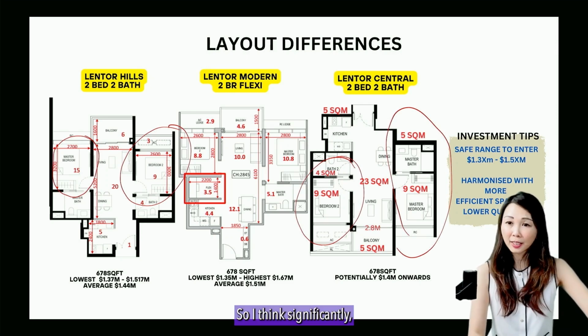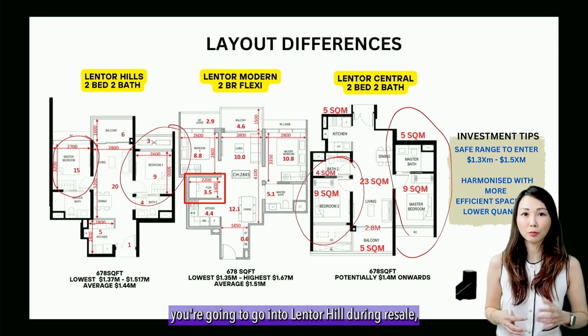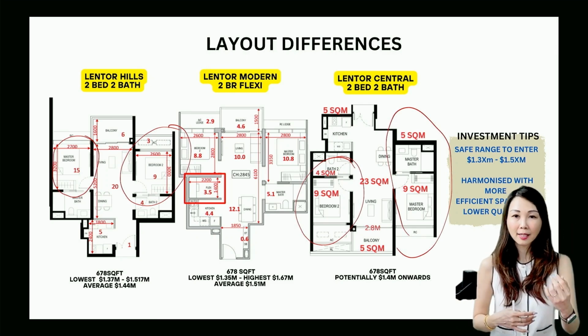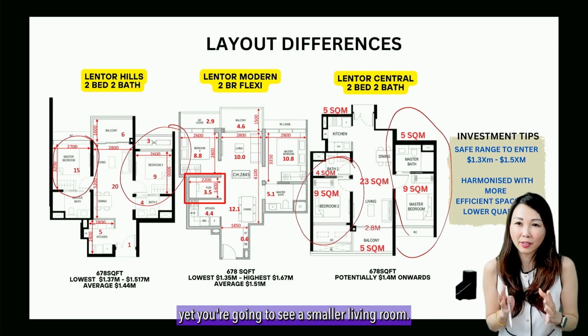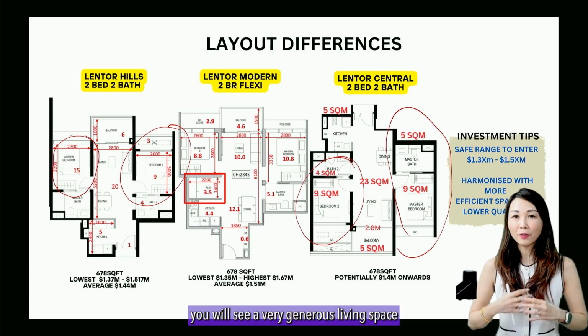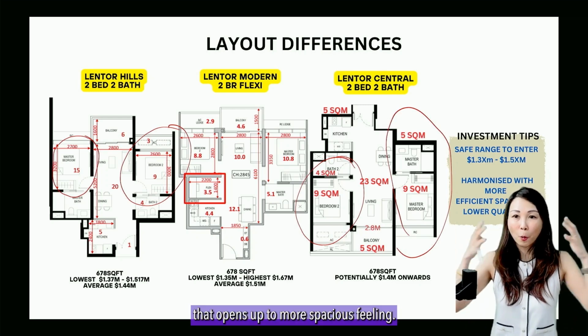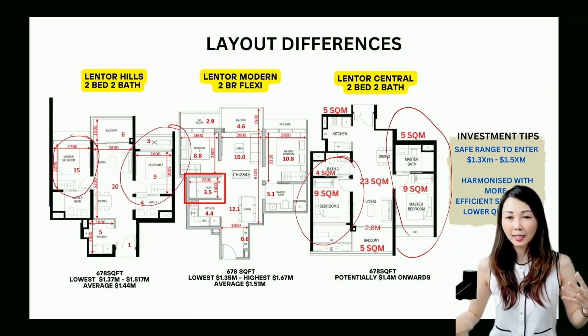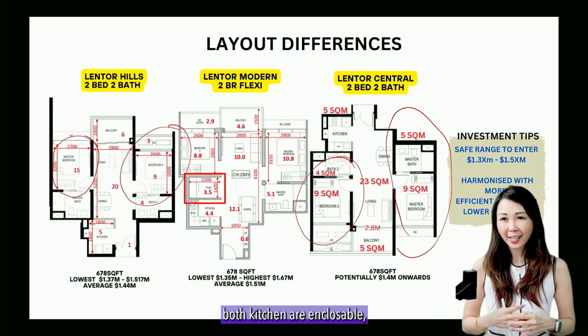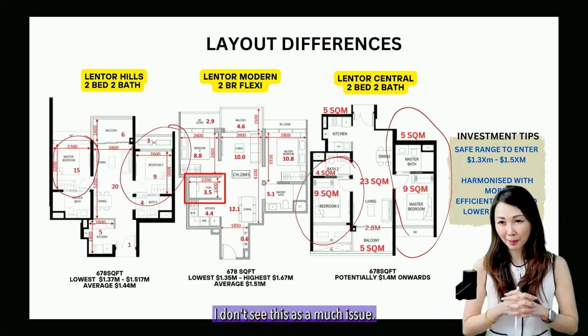So I think significantly, if today you are a buyer, you're going to go into Lentor Hill during resale, you're going to expect a very nice kitchen with glass, yet you're going to see a smaller living room. And if you go to Lentor Central, you will see a very generous living space that opens up to more spacious feeling. But the downside is you don't have a glass kitchen. But frankly speaking, both kitchens are enclosable. I don't see this as a much issue.